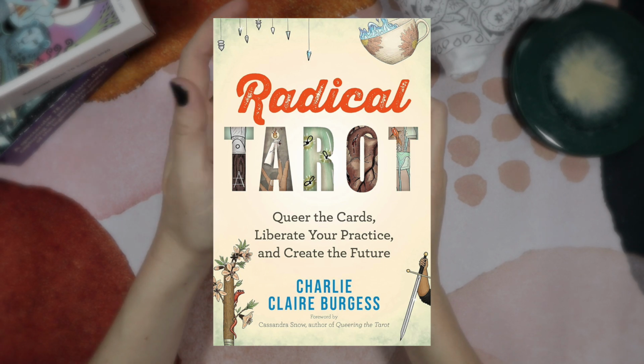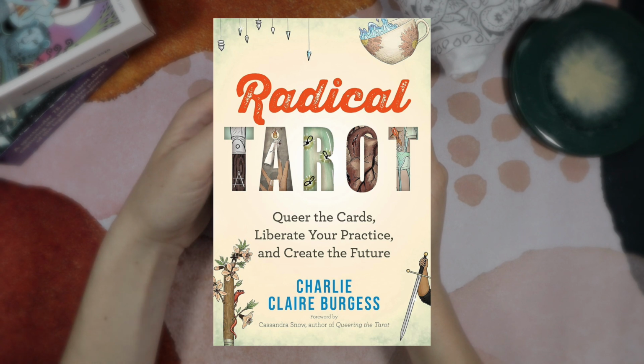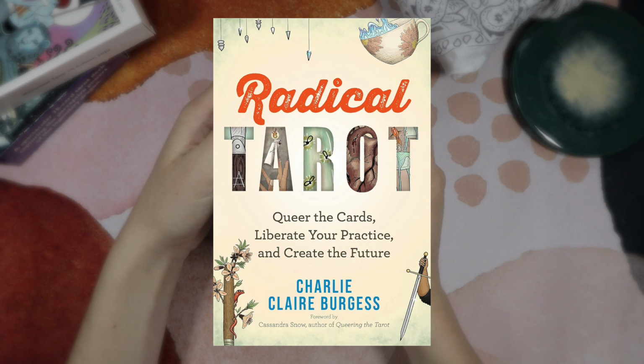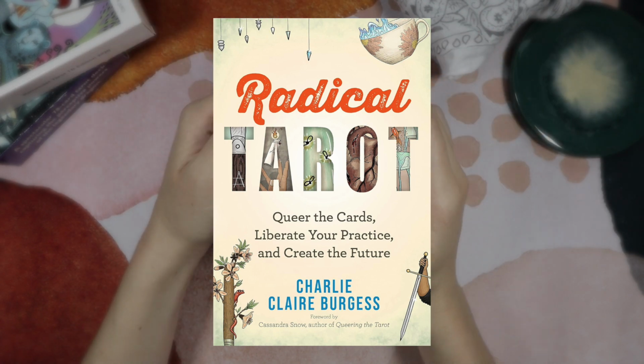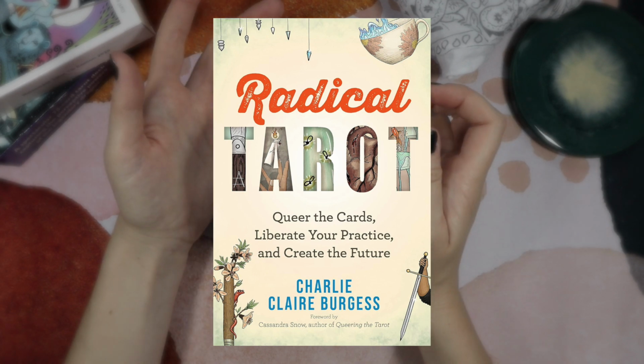I value the ethos, I guess, behind this deck, as well as what there is of the mass market guidebook. I really like it. I am gutted that I missed this when it was indie and when you could get a bigger, more detailed guidebook. So I'm hoping that this book, Radical Tarot, is going to fill that gap a bit. So I am extremely looking forward to Radical Tarot.